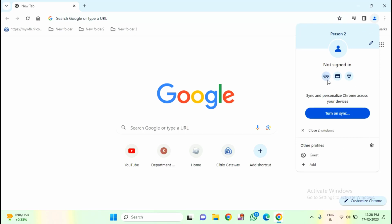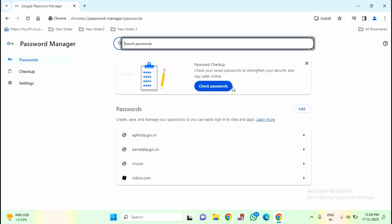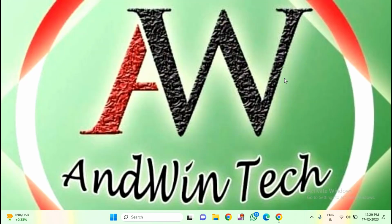After that, you can see here key mark. You just need to click on this key. In left side, you can see here setting option. You just need to click on this setting option. In right side, you can see offer to save password. You have to make sure you have to enable this toggle. If it is disabled, you just need to enable this option and close this window.